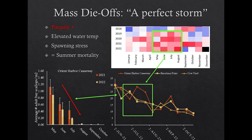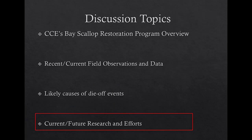This is our field site over at the Orient Harbor Causeway. And as you can see, by August, almost 100% decline in the Bay Scallop populations at that field site. So we kind of have a good understanding now of what's driving these mass die-offs. Now that we know, we can start looking for solutions, and that's what we're doing.